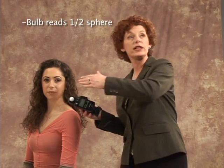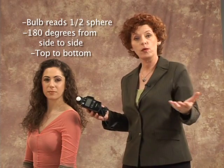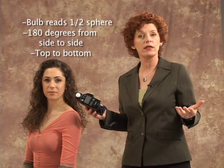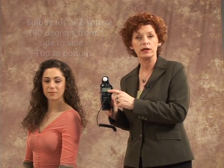When you're taking an incident light meter reading as opposed to a reflective one, you go to the subject and you measure the amount of light that's falling on the subject. This bulb is a half sphere. It reads 180 degrees side to side and top to bottom. That way it takes in all of the light and all of the shadow and immediately tells you what your setting should be. It works beautifully.